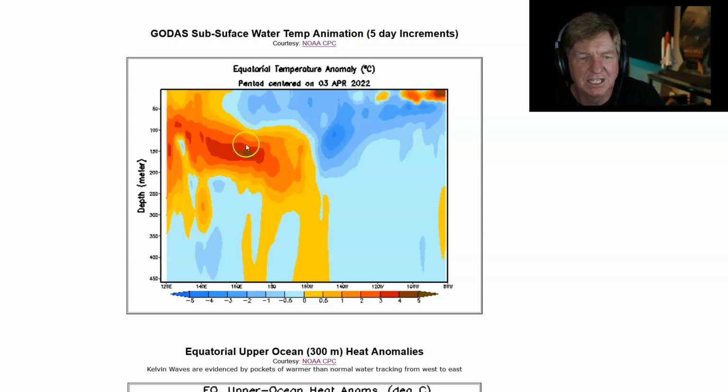So we had a Kelvin wave, you saw it previously, pushing across the Pacific. Warm water. The Kelvin waves, not on the surface, under the surface. Push across the Pacific. They hit here. This is the remnant of a previous Kelvin wave that's finishing, wrapping up now. And potentially a new Kelvin wave with, what is this?